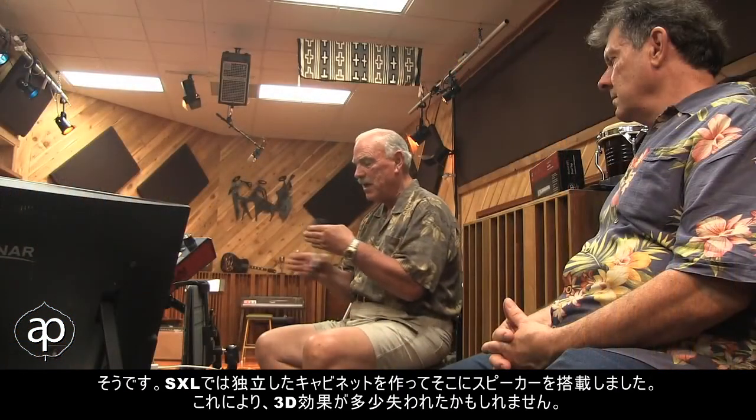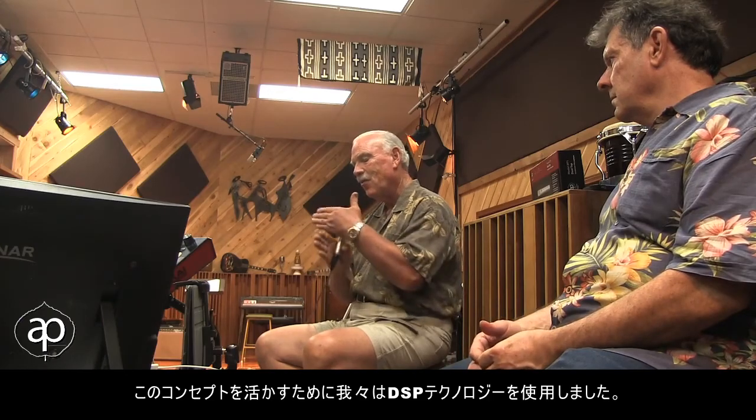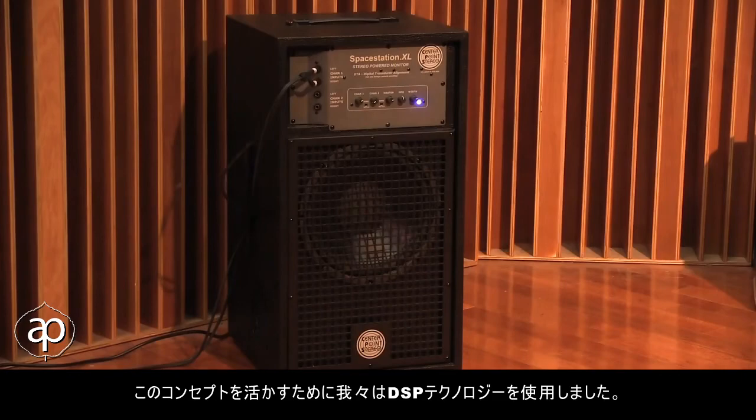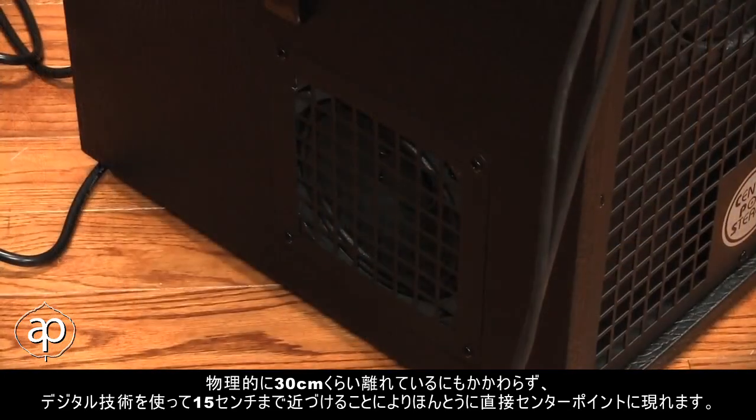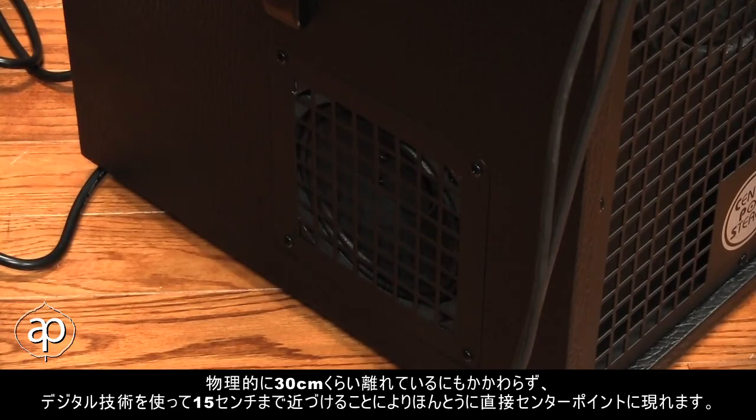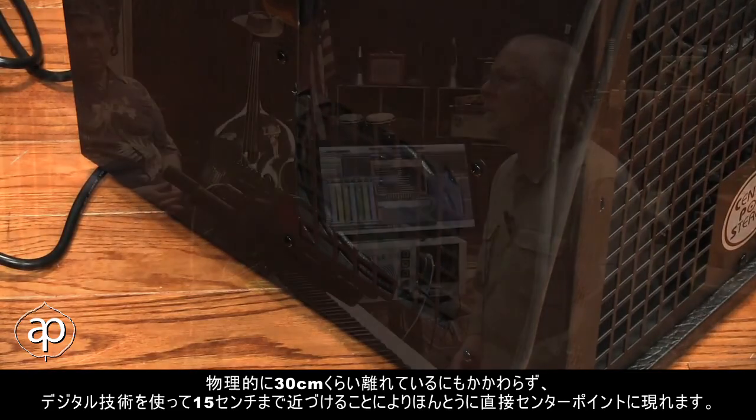Right. We put the speakers out here and made another cabinet to put it on. It compromised the 3-dimensional effect. And so how do we get it right underneath? Well, we did it with technology, digital signal processing, DSP, that's got a built-in computer. And what we did is we aligned the speakers digitally. Even though they're sitting out a foot apart, they both come back in about 6 inches from the left and right. And they appear to be, for all the world, directly under the center driver.